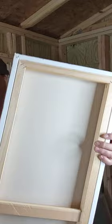Number four is right here. This is a 12 by 36 inch gallery wrap deep edge canvas. And I take special care when I'm doing my paintings to make sure that the sides are as beautiful as the front and also the backs.